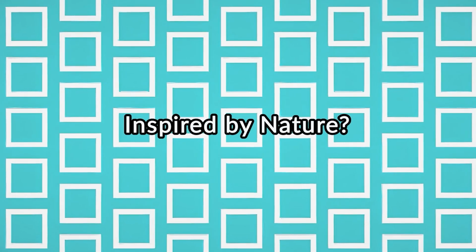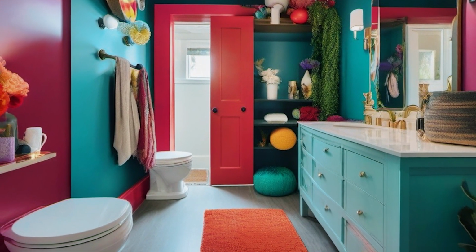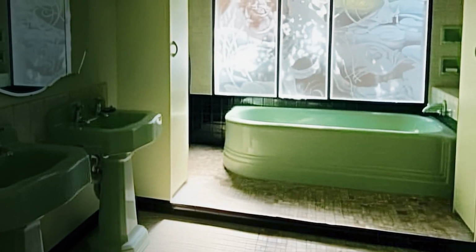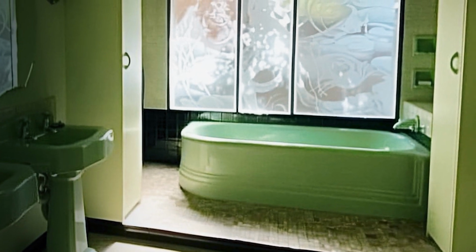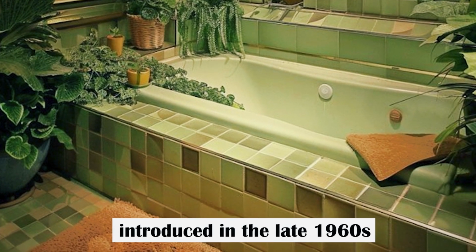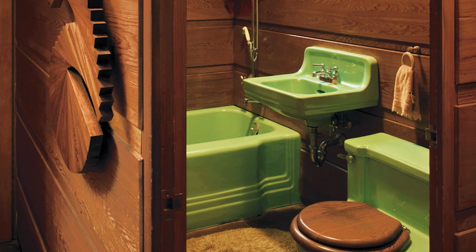Inspired by nature? Have you ever stepped into a bathroom with such bold and loud colors that it made you question, what decade am I living in? The avocado green bathroom tub, a quintessential symbol of the 1970s interior design, was introduced in the late 1960s and reached popularity in the mid-1970s. There are several reasons why this fad took over an entire era.